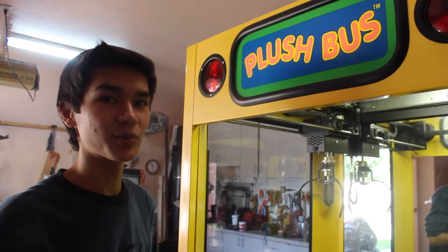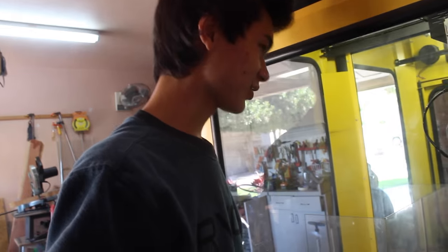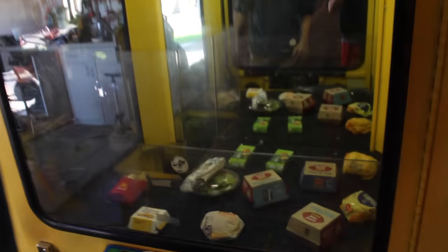Which is probably the best part for me. So let's get started. All right, guys, we actually put a plate inside here, so whatever we win falls on our dinner plate. That's what we eat. Served on a platter. Yep, this is how people in the olden times used to do it. They had to win it from crane games. A little history for you guys, I know everything.